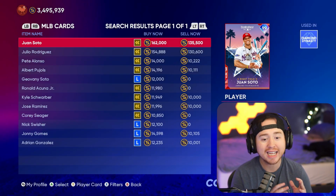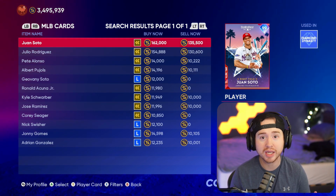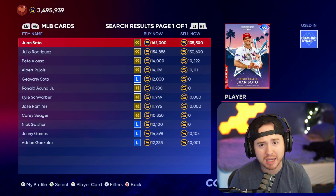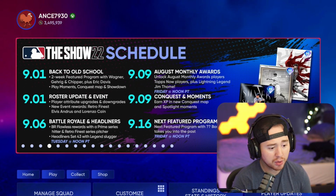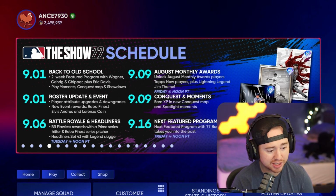Take those stubs, take that victory, cash in on that, because with content coming out this week, we're probably going to get some more All-Star Game Home Run Derby packs, maybe some of the BR program, maybe some in the monthly awards pack. Now, looking at the schedule, we can see on the 6th, on Tuesday, we're getting Battle Royale and Headliners. So new BR program and Headliners with the Legend Slugger.